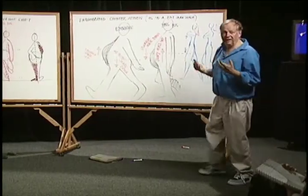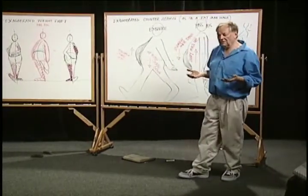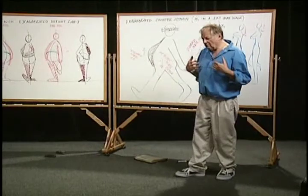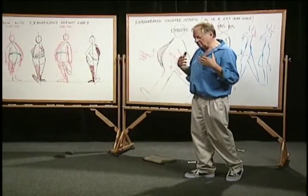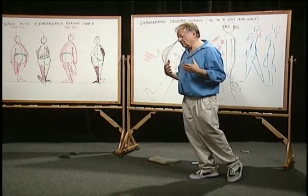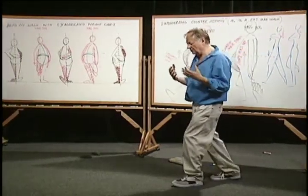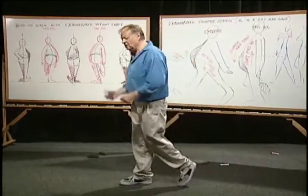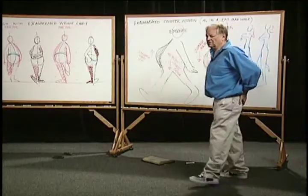The breasts, definitely. As she goes up, they go down. And it doesn't matter whether they're tiny or large or medium. They're going to go down. The flesh goes down as the body comes up, whether it's a small amount or a large amount. And as it goes down, they jiggle up. And the same will happen with a fleshy buttock. The same thing applies to a woman's body as she walks.